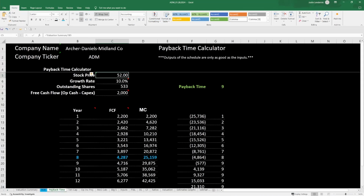Next up is a payback time calculator. This one strictly looks at free cash flow of the business, projects it out over the next 10 years, and basically we want to get our money back in 8 years or less. If we can do that, it will signify, or hopefully signifies based on our assumptions, that it is trading at a margin of safety and a good price right now.